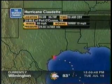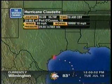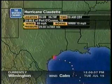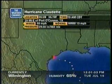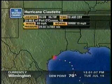As of 10 a.m. Central Daylight Time, Claudette was centered 28.5 north, 96.1 west. That is about 20 miles east of Port O'Connor. Top sustained winds are now up to 80 miles per hour, and Claudette continues to make its way off to the west-northwest at about 10 miles per hour. The pressure has been dropping, which has been an indication of a little strengthening.